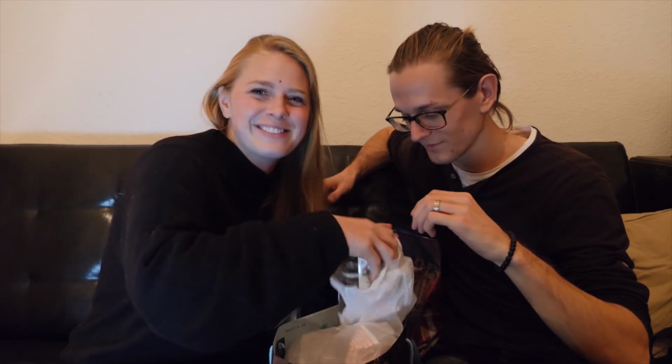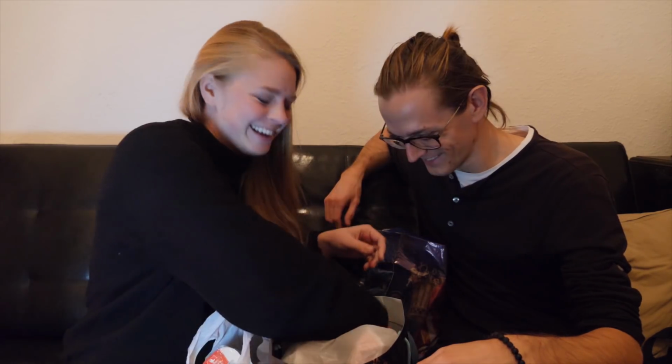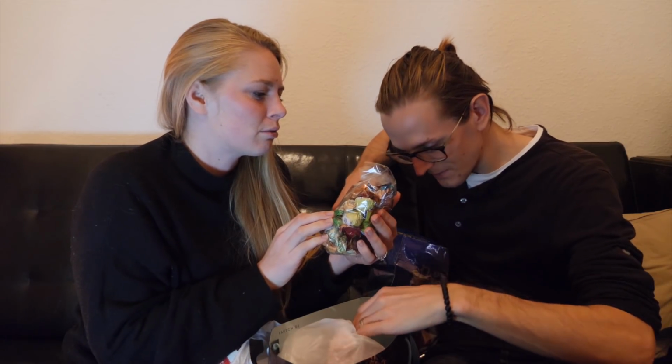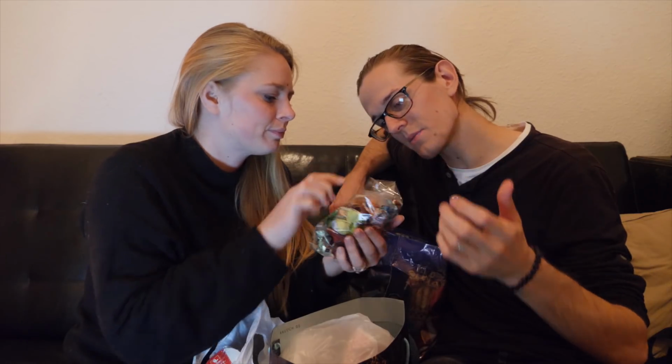First off, we got some chocolate. German chocolate. Okay, so we got these chocolates. It's from a company called Rausch, I think. Yeah, that sounds about right.